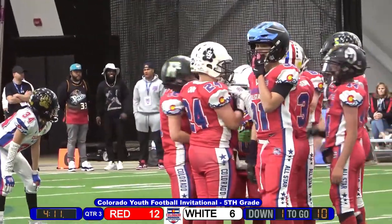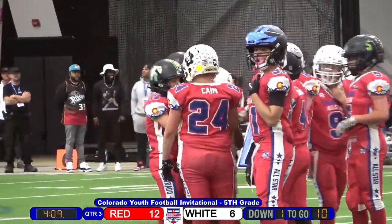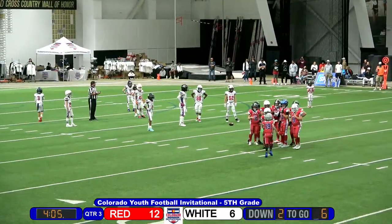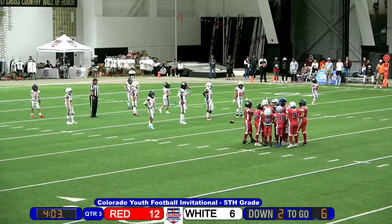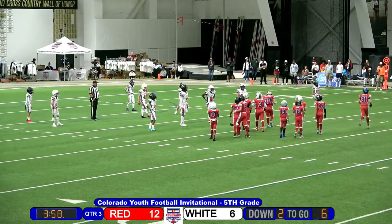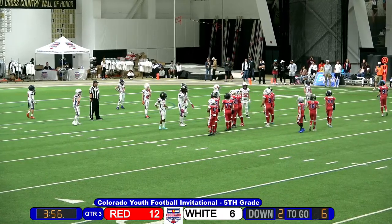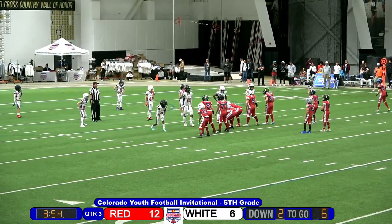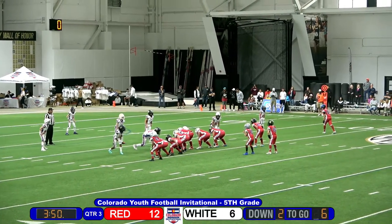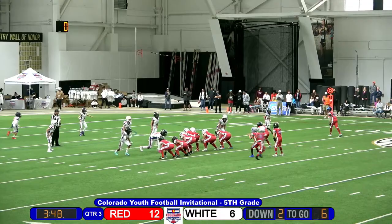Yeah, Jace did a nice job there of finding that ball. Sometimes when you run and you're looking up, it's hard to run and look up at the same time. He did a nice job of looking up, seeing it, and then running to where he's got to go to get that ball in his hands. Because once he got that ball in his hands, he about took it to the house. Now 74 receiving yards for Jace Armstrong, highest in the game for either team.